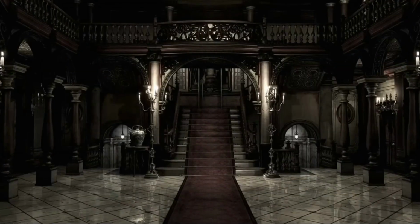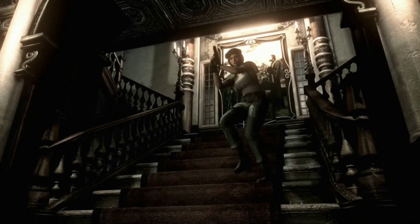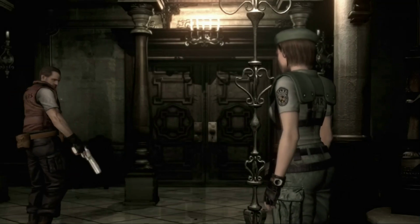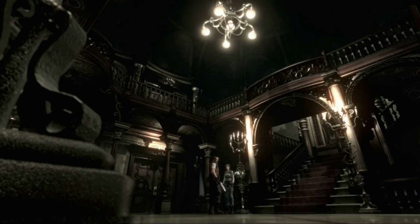The real star of Resident Evil is the mansion itself. It's filled with so much story and character, and gradually exploring it and revealing its secrets is what makes the game so fun and rewarding.